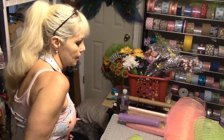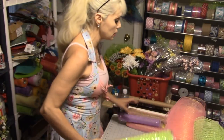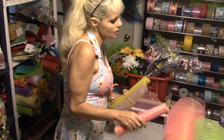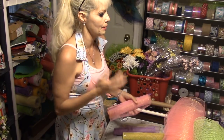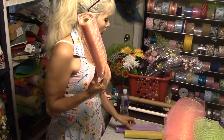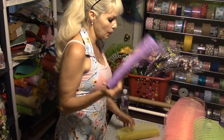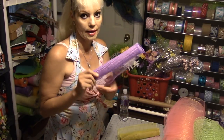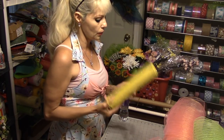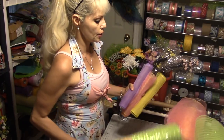Bye. The flower today. So today I am using the green eyelash mesh for the petals. And like I said, we're going to see what type of flower it looks like. I have this thing in my mind, kind of like a carnation, but not really. We're going to use the pink gold from Paper Mart. And then we're going to use the purple. It's like a lilac. I actually got this also from Fuzzy Fabrics. And then I have a yellow that I got from Paper Mart. Alright, so these are the 4 colors we're using.